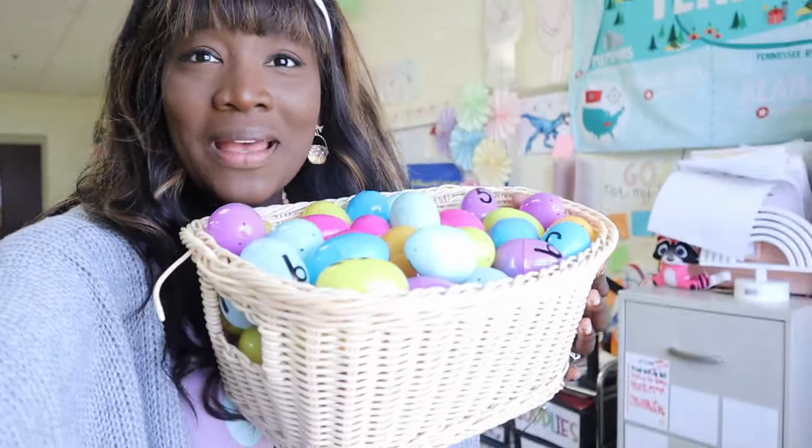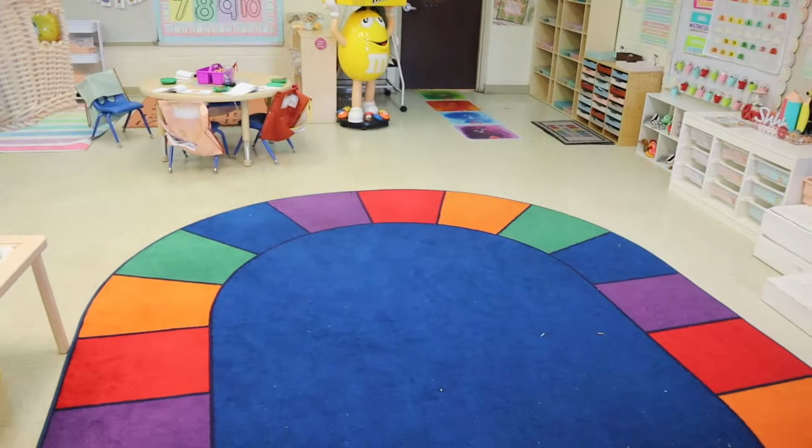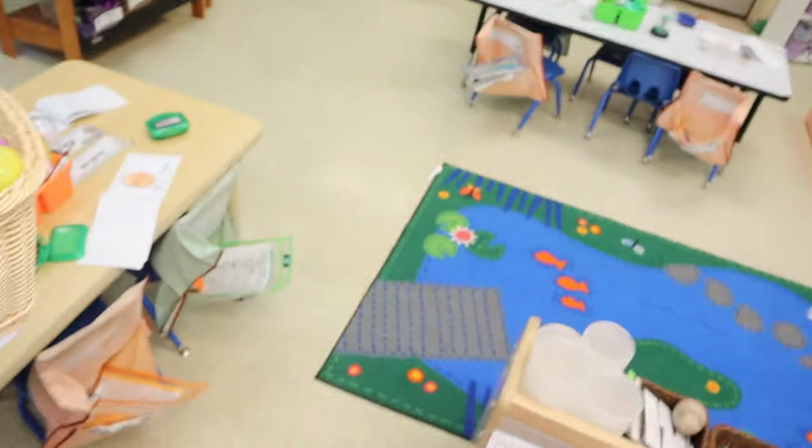Hey y'all, we're in the classroom now. We're about to try to hide all these Easter eggs around my classroom, but I don't think I'm going to actually hide them. I think I'm going to pour some out on our circle time carpet, pour some out on this center carpet, and pour some out on my rainbow carpet, and then they'll just go around and find four of the certain number that is whatever they got when they added the two numbers in their two eggs.